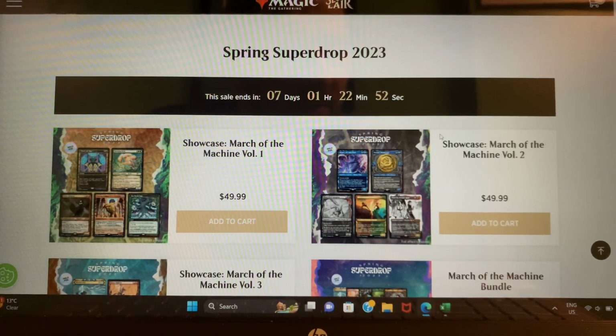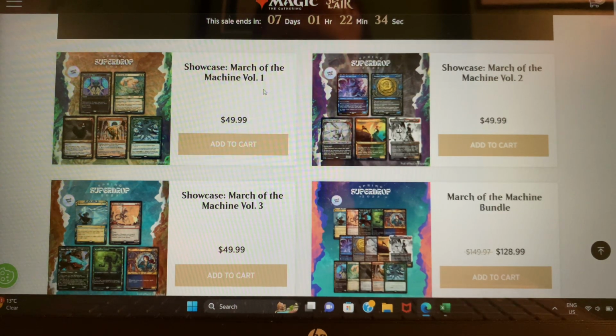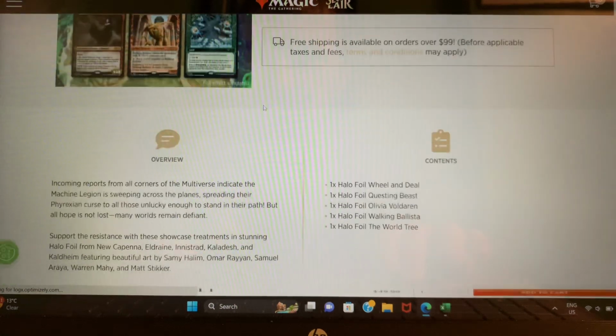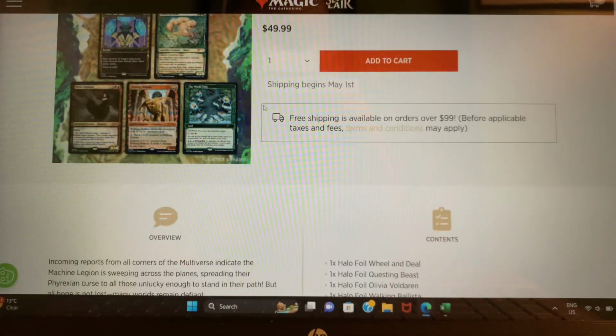So we're going to start off with the showcase ones for March of the Machines, and those have 5 cards, and they are $50 drops. So they are more expensive than usual, but I'm pretty sure they are all Halo foils. And this one, Volume 1, has the Wheel and Deal, Questing Beast, Olivia Valderin, Walking Ballista, and the World Tree.